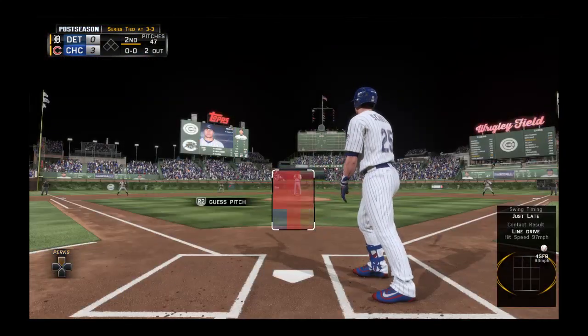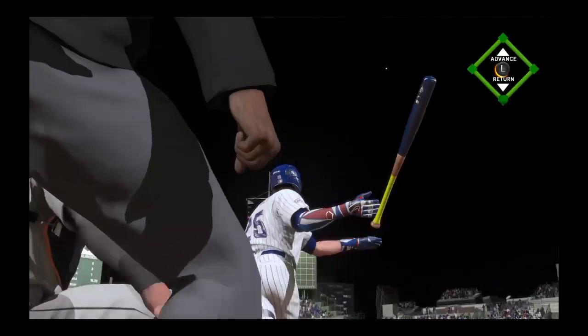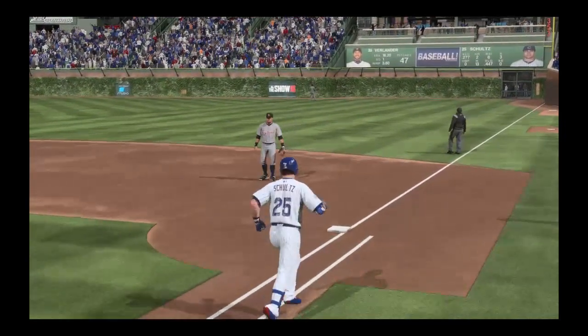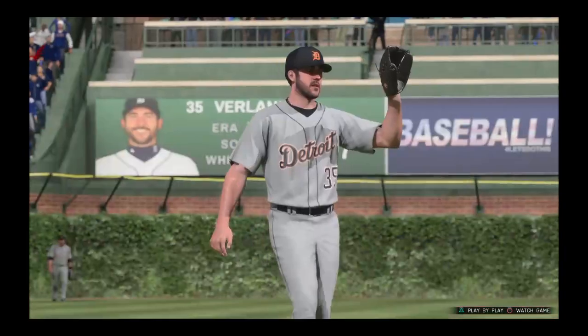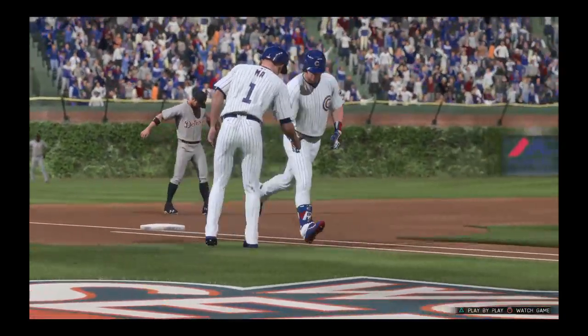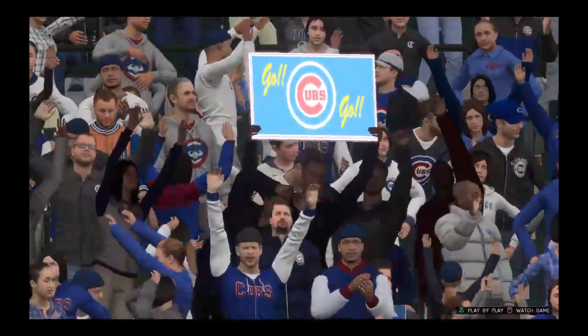Dylan Schultz stands in for the second time. Hit it hard, but lined out in his first at-bat. There's a swing and a drive, and everybody's just going to sit back and watch that one fly. A no-doubt home run. A solo shot here to straightaway right field. His second home run of the series. And with it, the Cubs have moved out in front now 4-0.